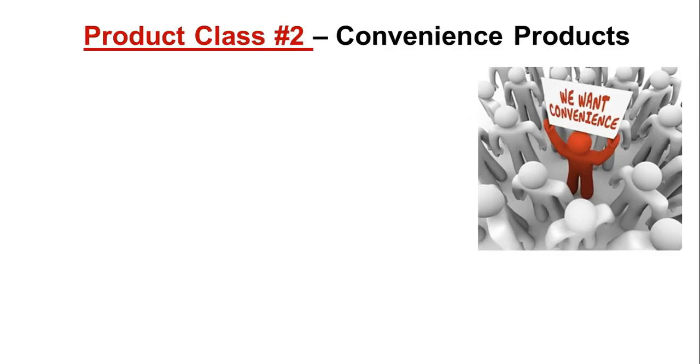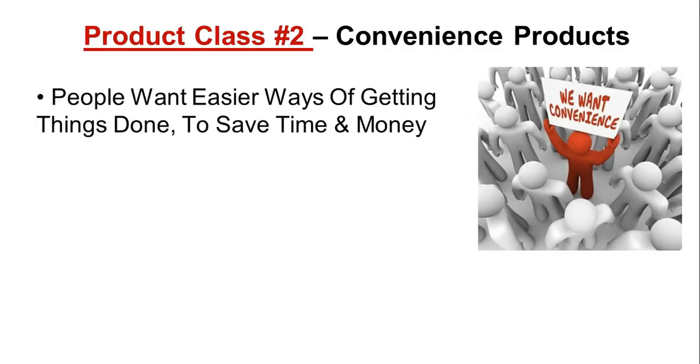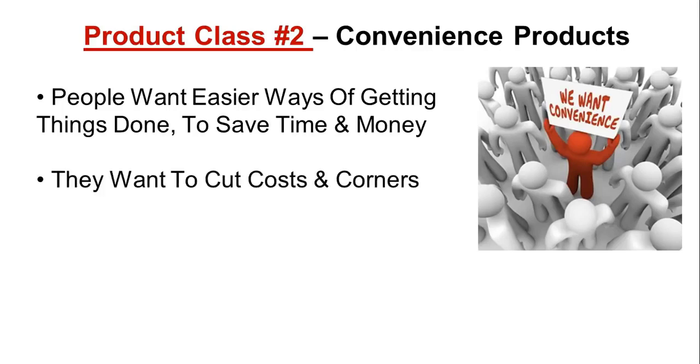Now, the second one there is a convenience product. People want easier ways of getting things done to save time and money. They want to cut costs and corners. They want to belong. Sometimes it's just to belong. Sometimes I ask myself, what does selfie stick even do for people? Forget that it's been bastardized. When it was just new, people see it as a status thing. They come to a wedding, they pull it out, and then they are snapping. People are looking at them. I mean, they want to just belong.